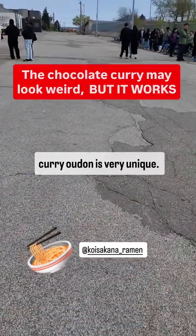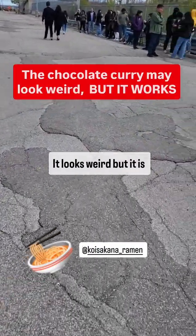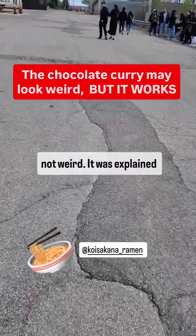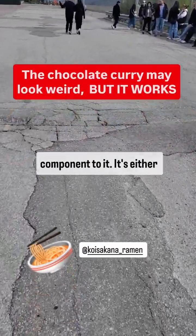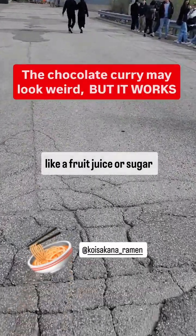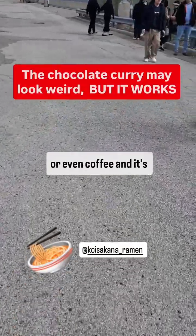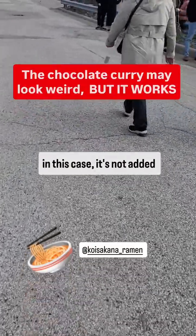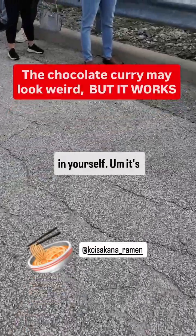So the chocolate curry udon is very unique. It looks weird, but it is not weird. It was explained to me that most Japanese curry usually has a sweet component to it. It's either like a fruit juice or sugar or even coffee. And it's usually added to the pot, but in this case, it's not added to the pot. It is added to your bowl, and you can mix it in yourself.